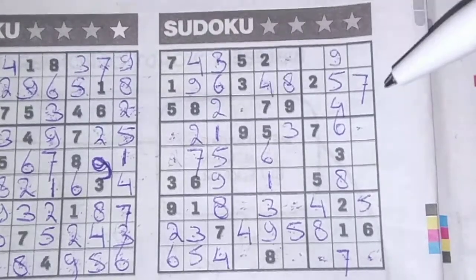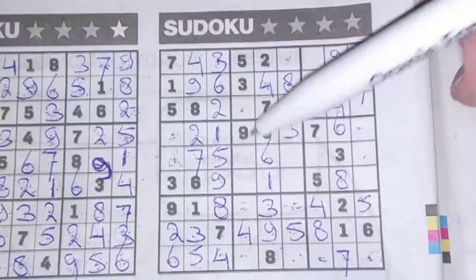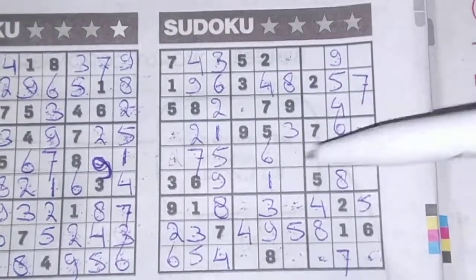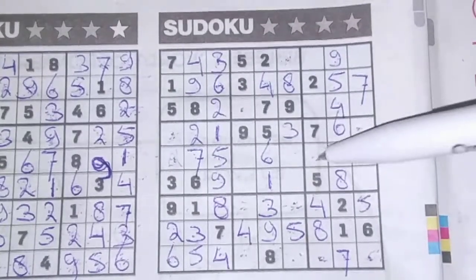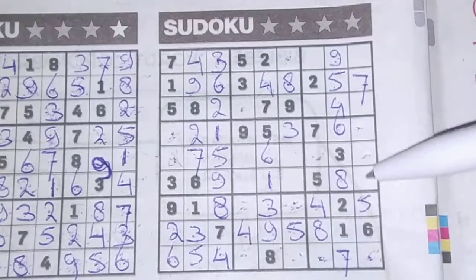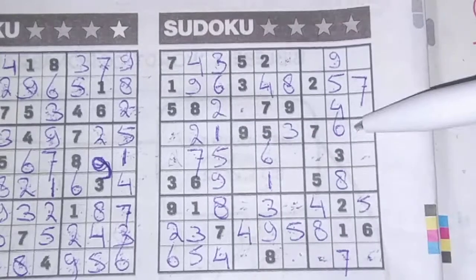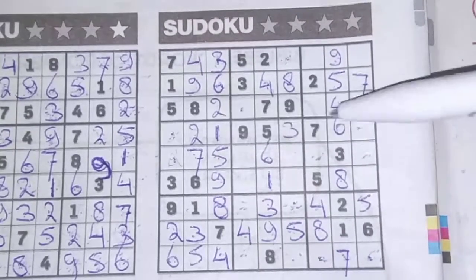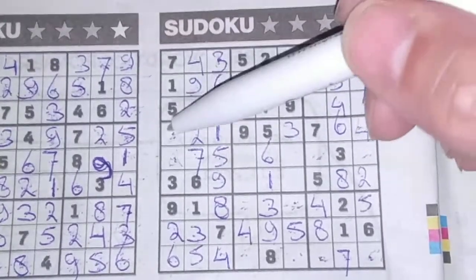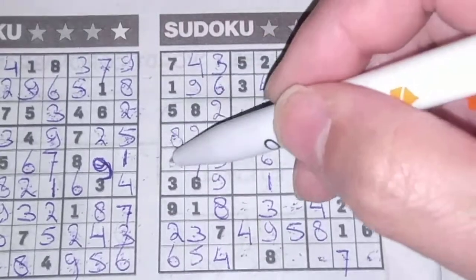1 and 6. We have a pair, 1 and a 9, 1 and a 9 here. So these two numbers are the numbers 2 and 4. We have a 2 here, no 2 there. 2 should be here, and a 4 goes there. One number left here for the number 8 in this row. One number left in this big square for the number 4.